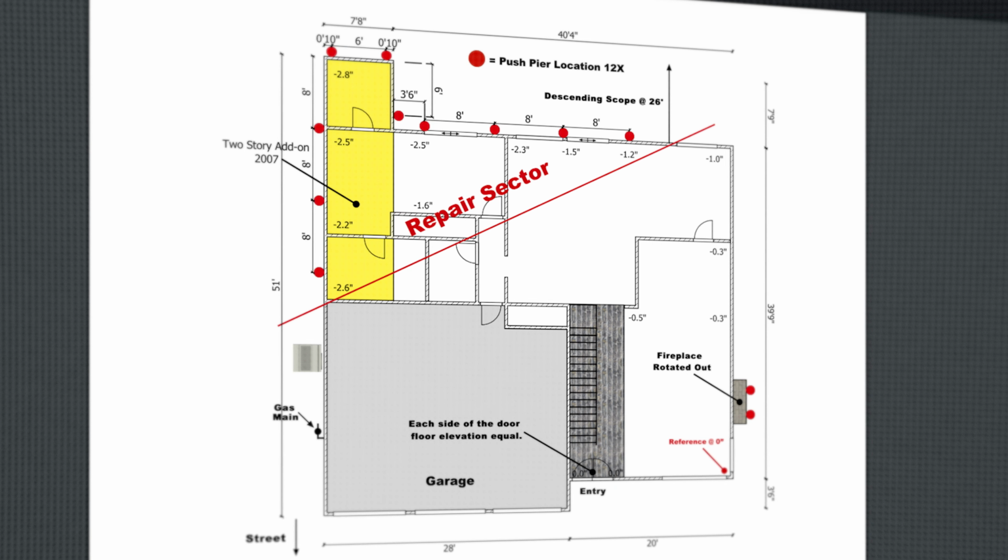So the proposal is going to have all of the details of the project. That's going to be the number of piers, the number of concrete removal and replacement, things like post replacement, any crawl space jacks that are on the project. It's going to have everything that we need to do to get that project done on the proposal.